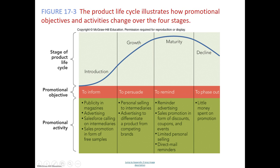When the product enters the decline stage, your promotional objective is to try to phase it out. You probably want to spend little money on promotion.